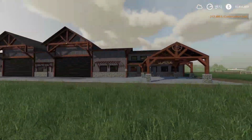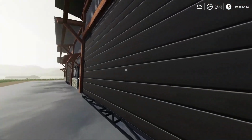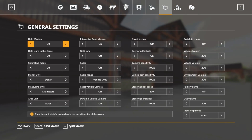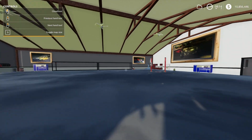Okay. This is sick looking. Okay, wait a second. The real question is, how do we get inside here? We have to turn on the tooltips here, boys. Let's see. Open door. Oh man.